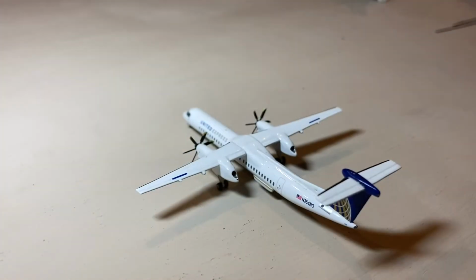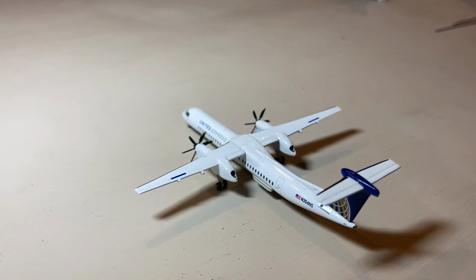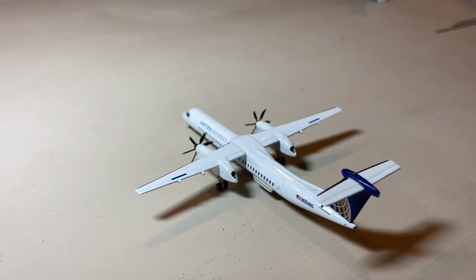And here we have this Porter Airlines Dash 8 Q400, which arrived in from Toronto Billy Bishop Airport, and he just got pushed back from his gate and is currently taxiing to the runway and will head back out to Toronto Billy Bishop Airport.